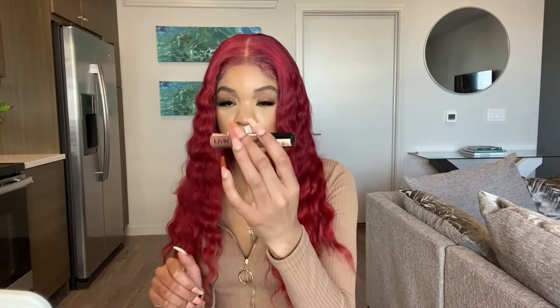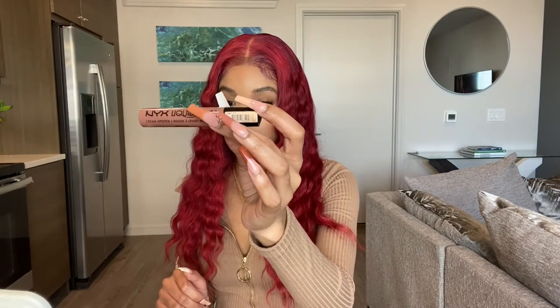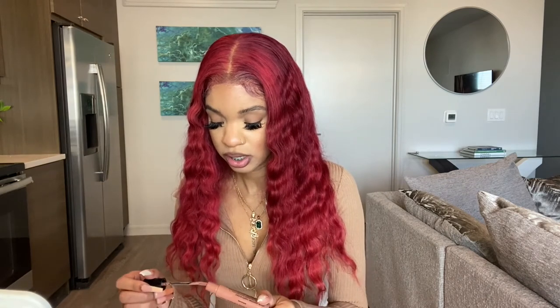This is NYX again, their Satin Suede lipstick. This is in Sandstorm. This is a cream. I like this line.